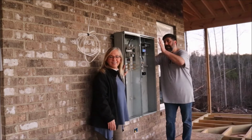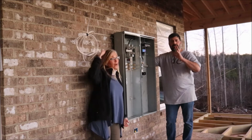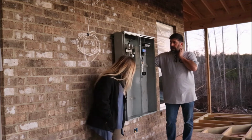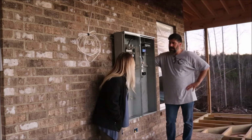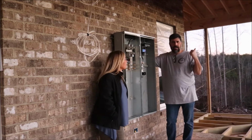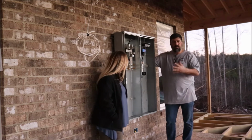All right, here we are. The electrical box has been put in. It is giant, and the reason it's so big is because we're going over 200 amp service. We actually have a 250 amp service because of the workshop. I needed at least 100 to 200 amps over there in the shop, so we've got a pretty big feed going down there. That's why it's so big.